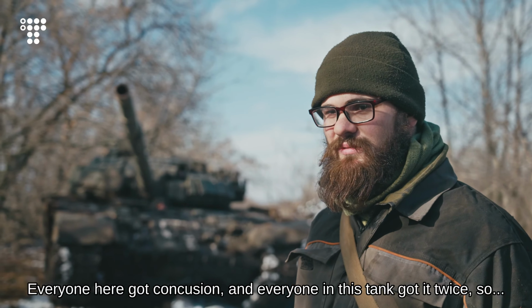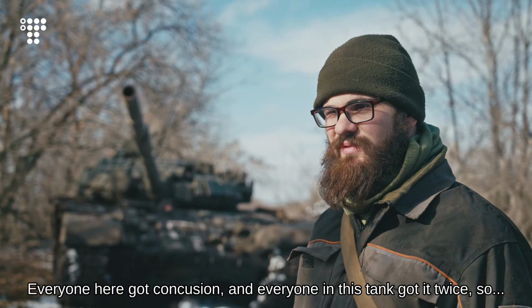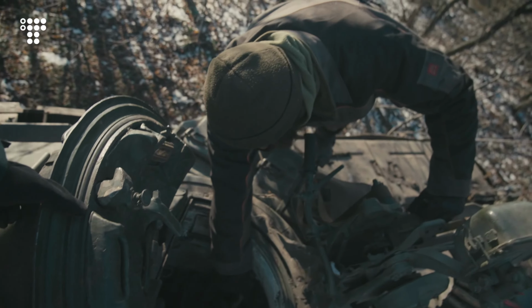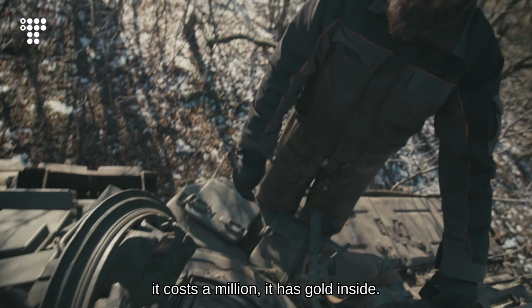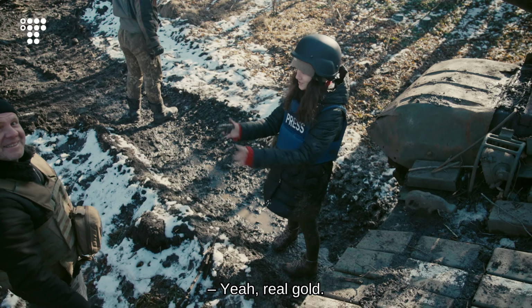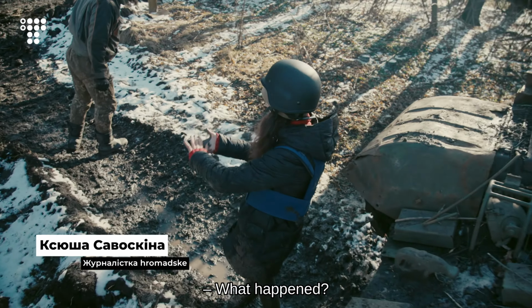Everyone here got a concussion, and everyone in this tank got it twice. This box is responsible for ballistics. It costs $1 million. It has gold inside. Seriously, real gold. Yeah, real gold. Darn, that's tough. What happened?